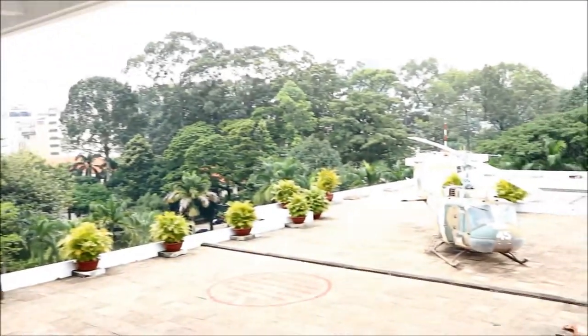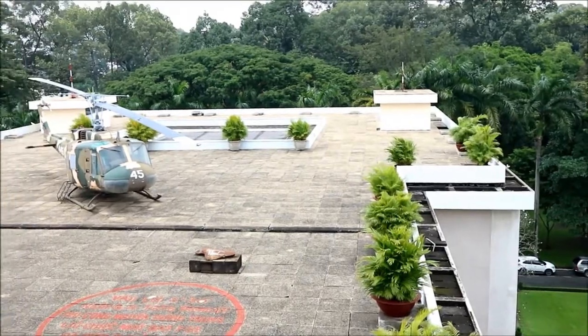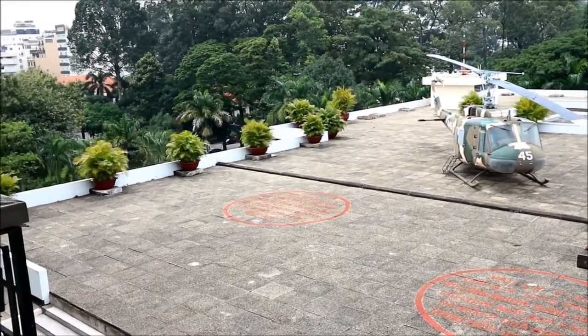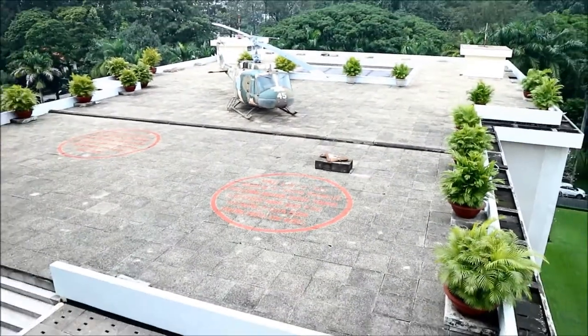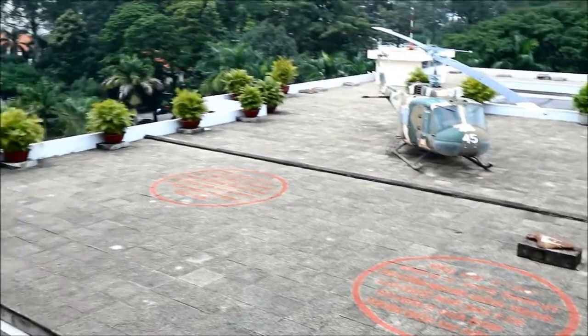We are standing on the terrace for helicopter landing. Here is a UH-1 helicopter built by Bell, equipped for America in 1959 and used in the Vietnam War in 1962. Next, there is a red piece of bombs, written to remember the bombing by Lieutenant Nguyễn Thành Trung in the Independence Palace. He later became president of the Popular Republic of Vietnam.